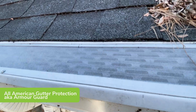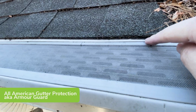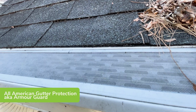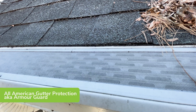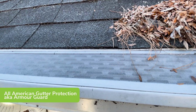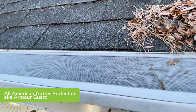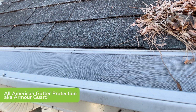So what we actually did was we put an extension piece on the back of it. There's an extra piece of metal that essentially slides over the gutter guard, and that's what holds it in place on the back side. And I'm pretty sure that I've seen that application on their website as an alternative way of installing it on the gutter.